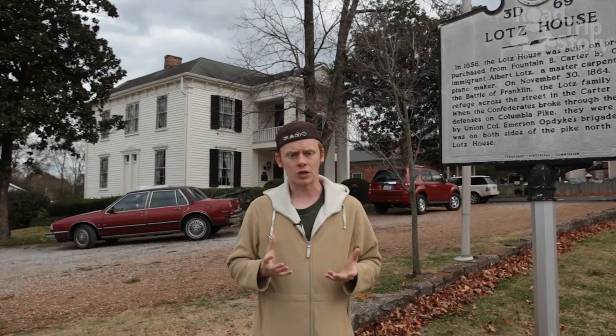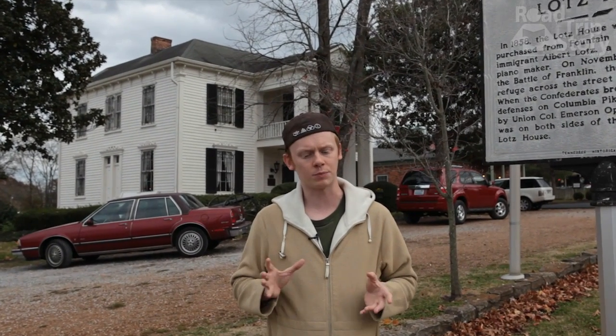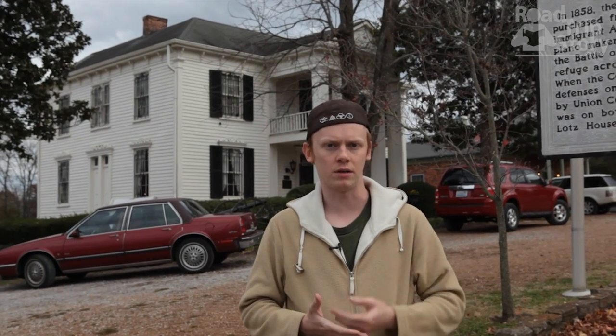So again, just another little piece of really what makes Franklin complete. And even though, again, it's private, you can really still get a sense of this type of battle that raged, and you get to see it from multiple perspectives. Carnton, Carter, and now the Lotz House.